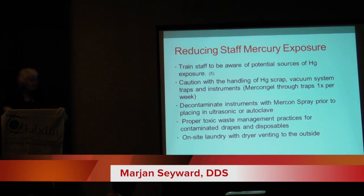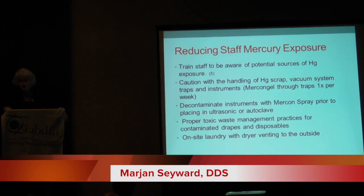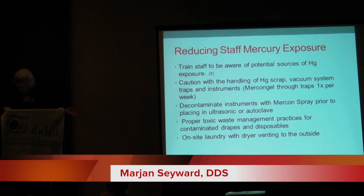Decontaminate those instruments before they go in the autoclave. They need to be wiped down with a sulfur-containing compound, or you're going to be exposing everybody in the office to mercury vapors. As soon as that equipment heats up, either in the ultrasonic or in the autoclave, it's going to zap those levels up.